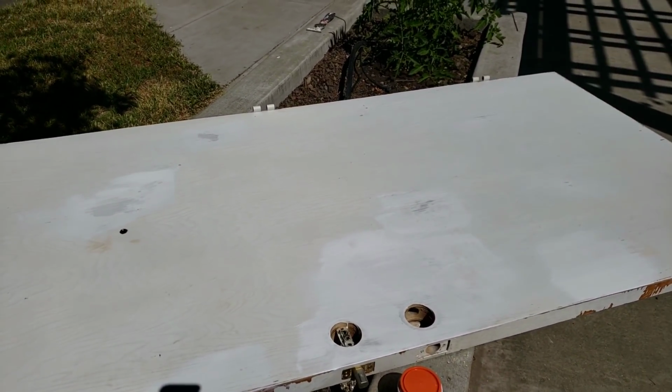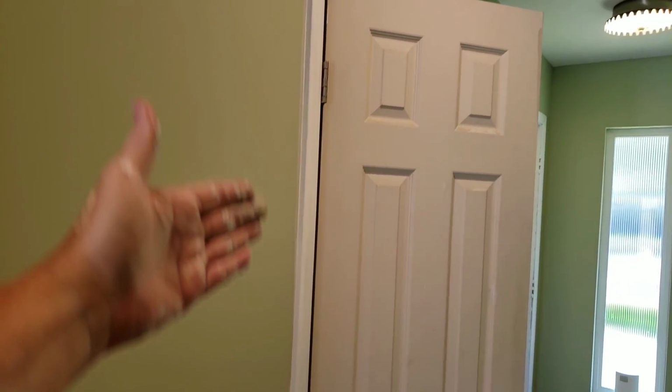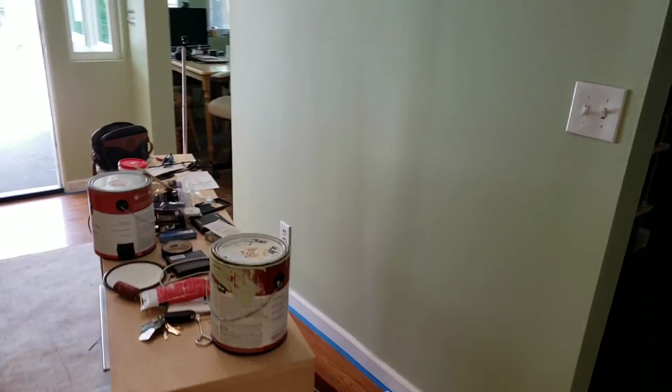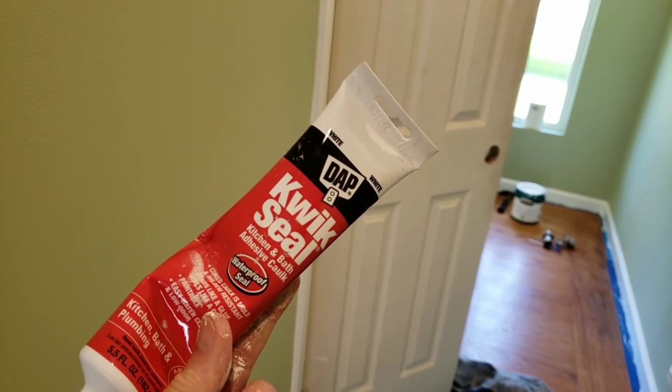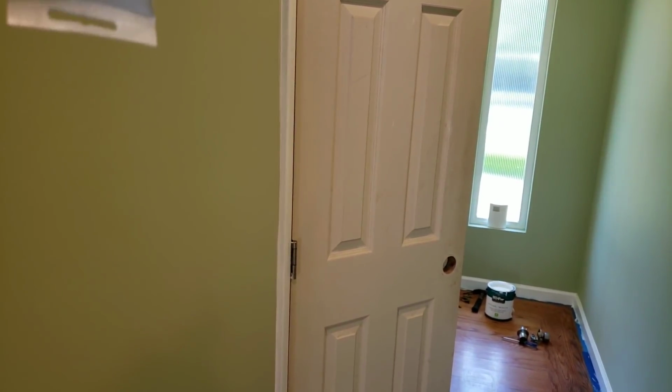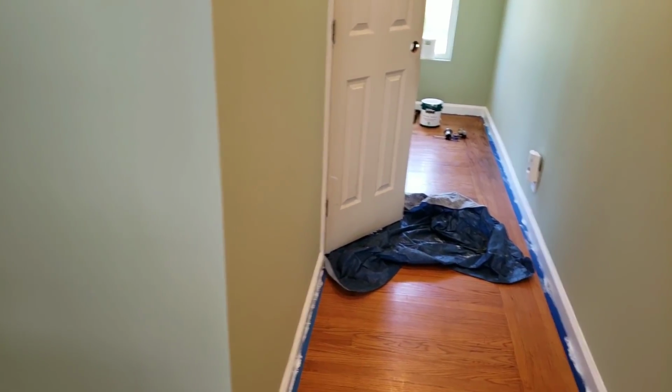Good, good. I'm working hard to cut in and also fill. This stuff is really good for filling if you're going to caulk where a fit isn't exactly as perfect as I want it to be. I just use some of this quick seal for kitchen, bath, and plumbing, and this stuff works great for just running a really thin bead down the door trim there. It closes that gap up.